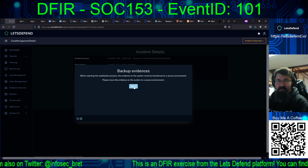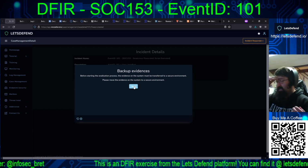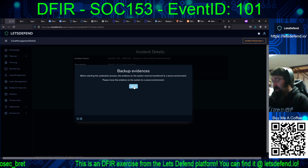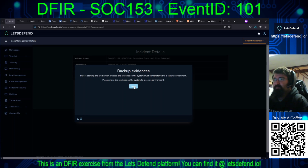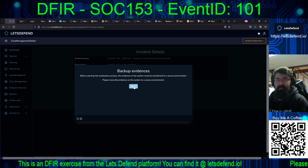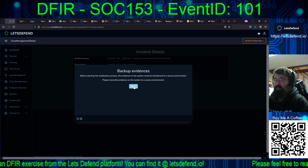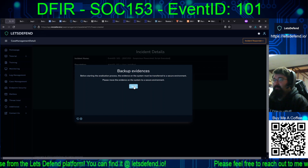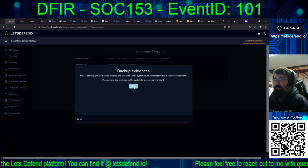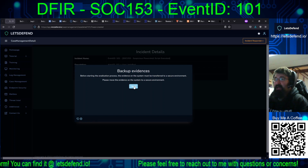Backup evidences. Well, we'd want to export the event logs. So the terminal services, the Sysmon, the security, probably the system log as well. Since the system's already been rebooted, we'd just shut it down, get an image if we can, and work from the forensic image. See if we can recover the new 1.bat.